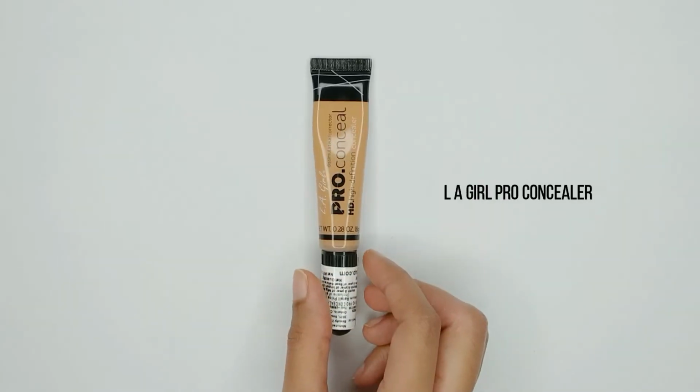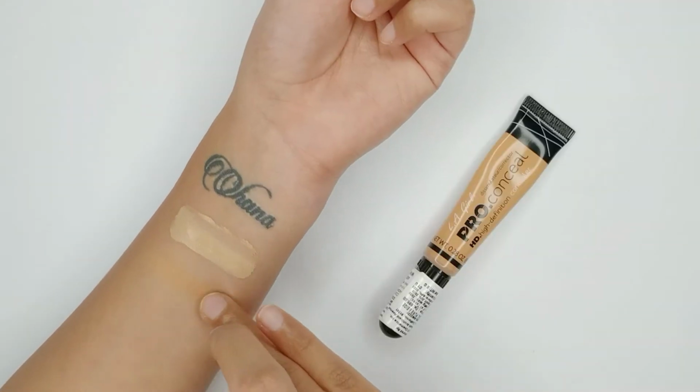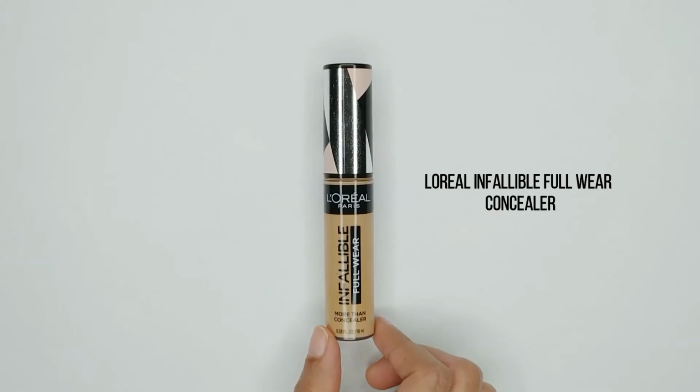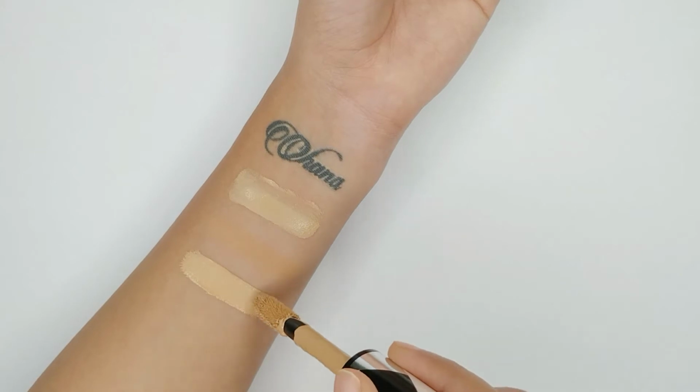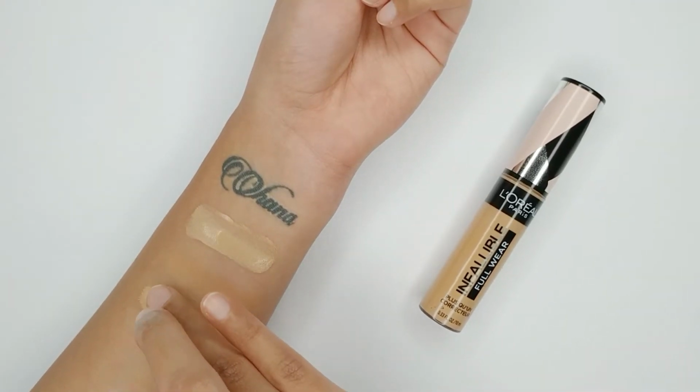For concealer, I have this LA Girl Pro concealer. Looks very natural and blends very easily and quickly. If in case I don't get enough sleep, I like to carry this full coverage concealer from L'Oreal. This concealer hides dark circles, dark spots and pimples.